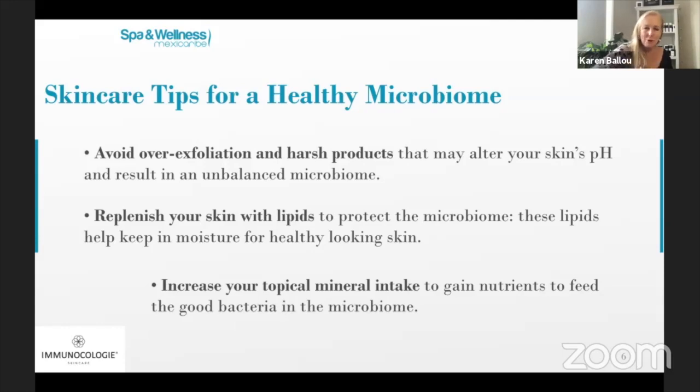So what I really want to make sure is that we're not over exfoliating. Sometimes we like to say, we want that peel. We want to be able to have a peel every day, but we can't do that. And sometimes even once a month is too much for our skin. Your skin's thin or thick, and you need to watch that pH of the skin as well. So don't over exfoliate and don't use harsh products. Those two things are very important to keep the skin in shape.